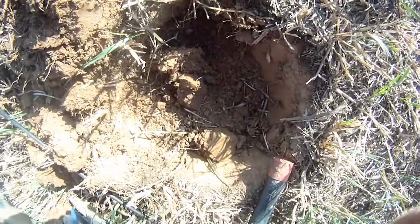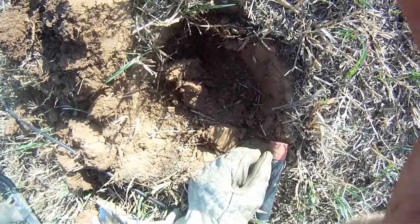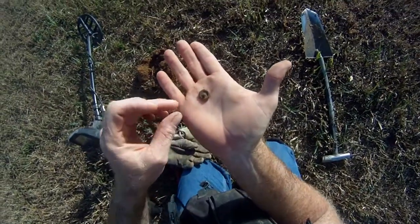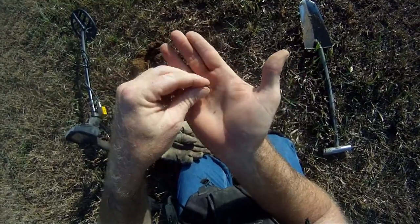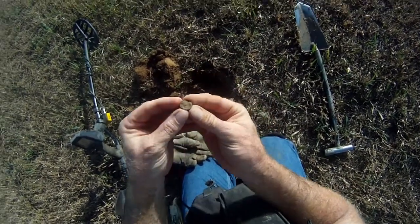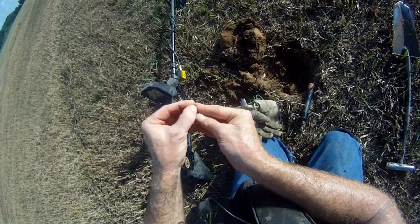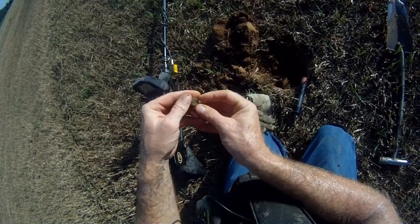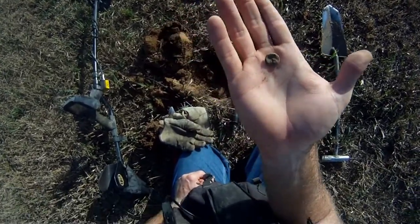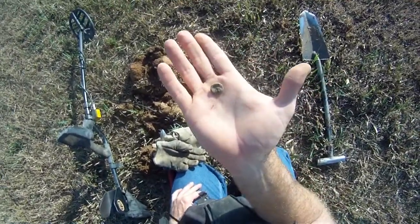Looks like a cuff-sized button. Now that could have been easily a $1 gold coin, in my opinion. So here, looks like a two-piece button. I have found cuff-sized general service buttons in this area. But in my opinion, that's the size of a $1 gold coin. And in around all that iron, if I could pull a nice coin out, it's worth it all.